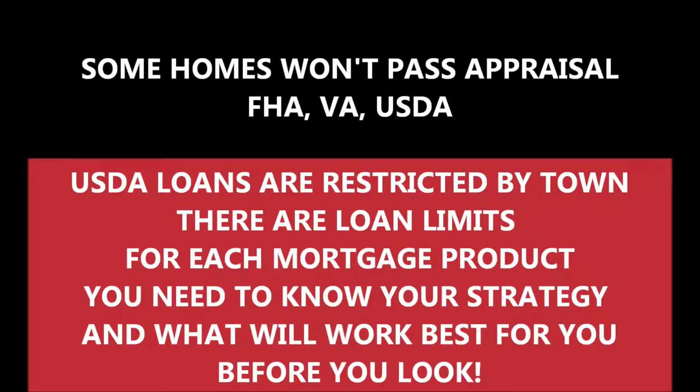Exactly. Another important thing is that, depending on what program you're looking at, the different programs are actually going to point you in a direction as far as what you should be looking at. Like you said, some houses won't pass appraisal for certain loan types. Other loans, like rural housing, are limited by the town that you can purchase in. And there are also loan limits associated with some of these programs, things of that nature. Having all those ducks in a row when you start the process is the most important thing because you don't want to be looking at houses that you can't buy.